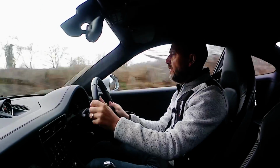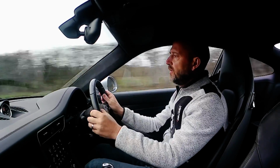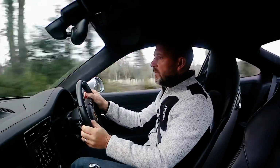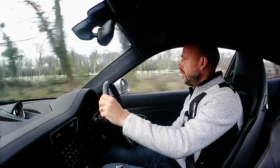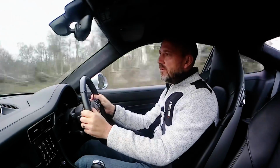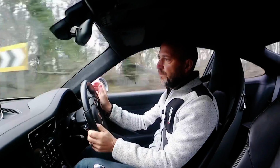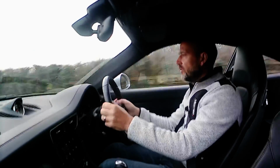It reminds me of Pretty Woman when she said it corners like it's on rails. It absolutely does. It's a monster on these country roads. The only thing is watching out for cyclists and the like. I don't know if you can hear the gears in the background, but this is its perfect state, I think. Just winding country roads, keeping it on that gear, getting that gear right, and it is monumental.